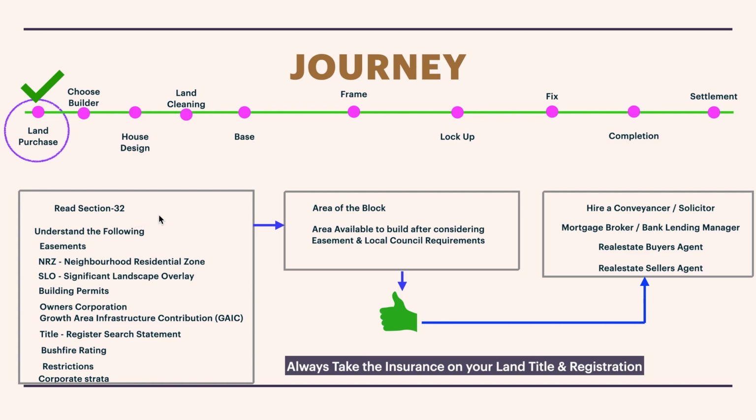Now if you're someone like me who wants to know the nitty-gritties and the nuts and bolts of things and understand details, it's a very good read. It's a very interesting read. Almost all the real estate agents by default give you Section 32 when you're really serious to go ahead and buy that piece of land. You can always request Section 32. Just don't do it because you're window shopping. It just doesn't make sense at all. If you're doing that, you're wasting someone else's time.